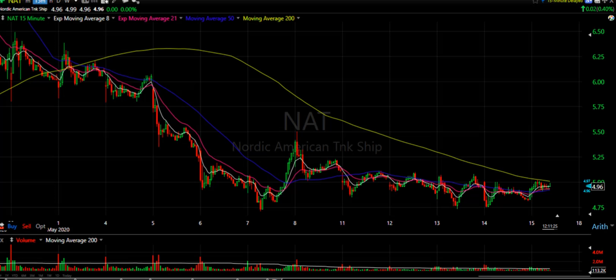Now, if I flip over to the 15-minute chart, you can see that this recent consolidation over the last week, from approximately $4.75 to around the $5 area, looks like it could be forming a rounding bottom. All it needs is the breakout to the upside, so I might not even get a chance to buy any at my levels.